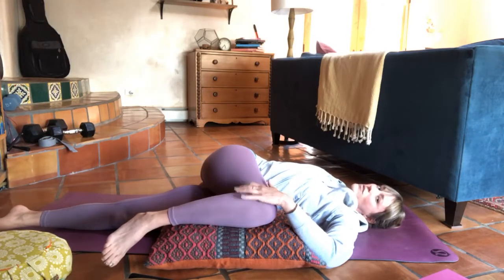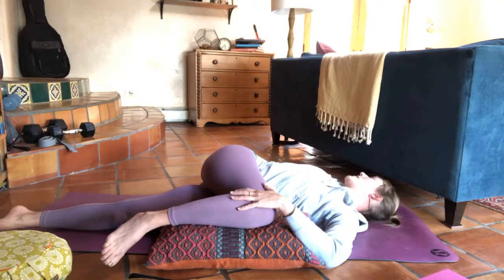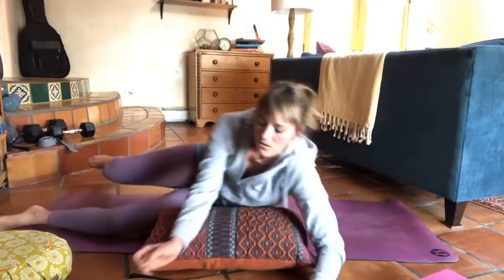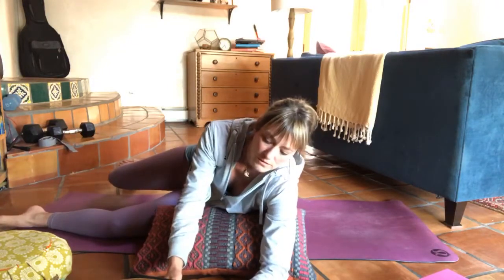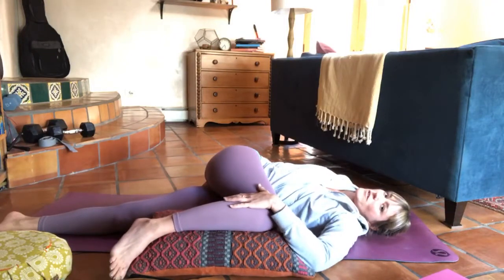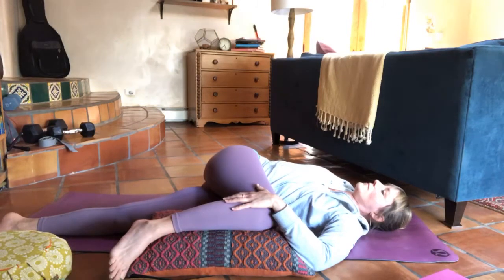Left knee is crossed over the body. Right hand can rest on the outer side of the left knee. Left arm is extending out to the left. Maybe the gaze drifts over the left shoulder, or maybe it stays straight up and down. Eyes can be closed or softly open. Allowing some support underneath the knee with a pillow or a block. And just breathe.